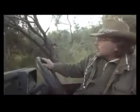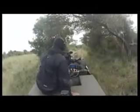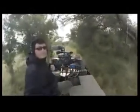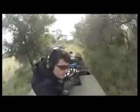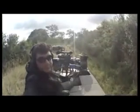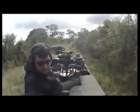It's not going to work. Monitor lizards you find pretty much anywhere. We have two species of monitors here in South Africa.